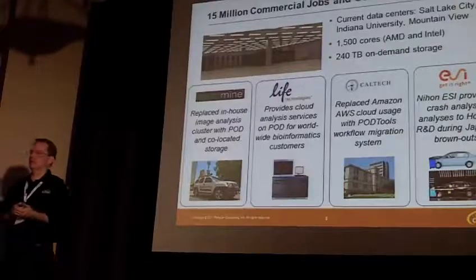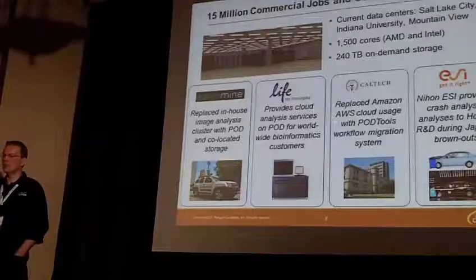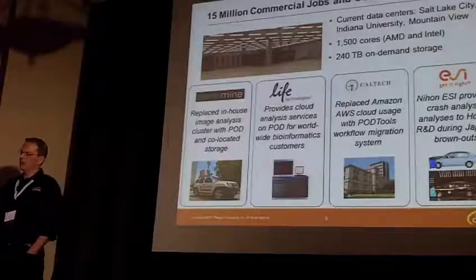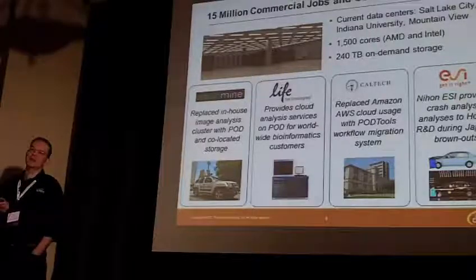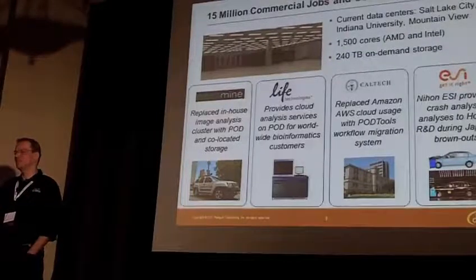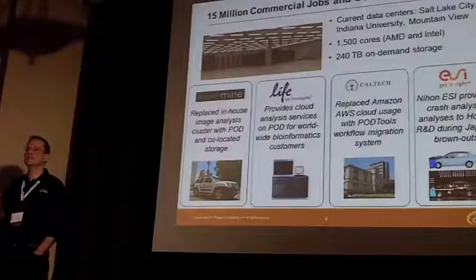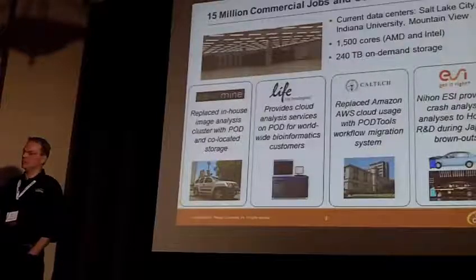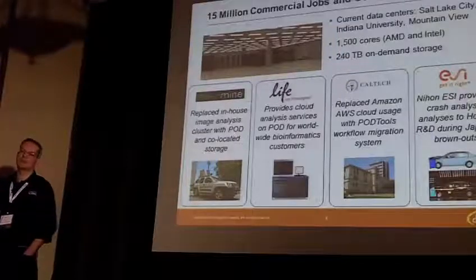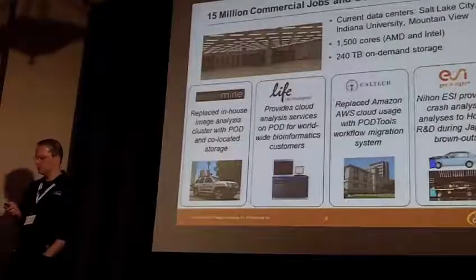Caltech replaced Amazon Web Services, Amazon EC2, with Penguin On Demand using pod tools. I have a slide on that following this one. And then we also have been getting a lot of Japanese customers, in particular in the car manufacturing area. That's related to the problems they're still having in Japan following the tsunami. They still have brownouts in Japan. And in order to get simulations done and get the job done, they're basically moving to on-demand infrastructure such as pod that is outside of the country to get the throughput that they need.